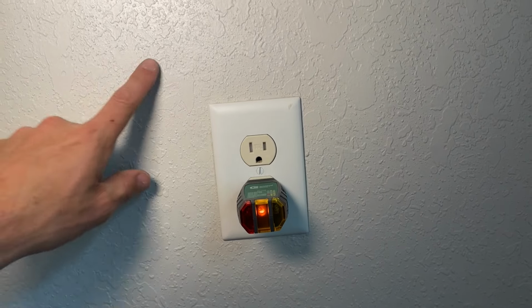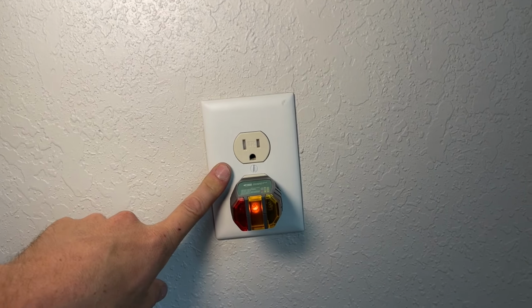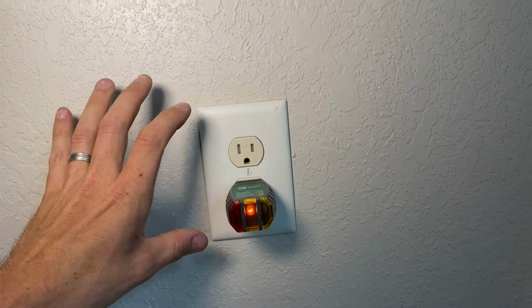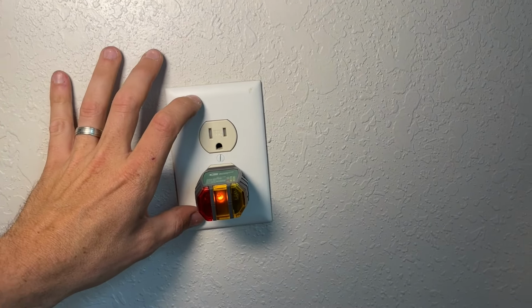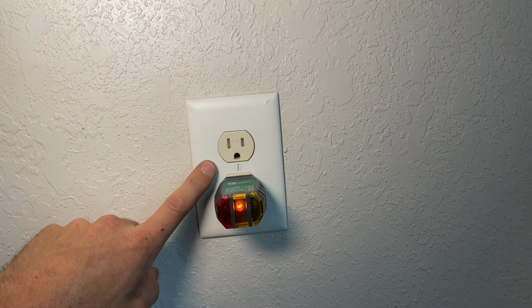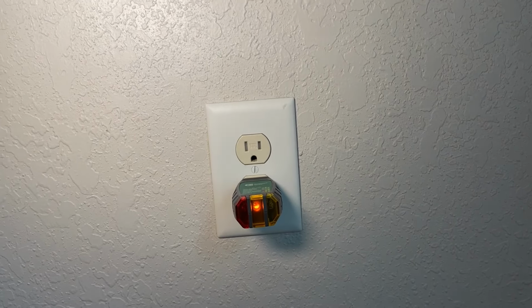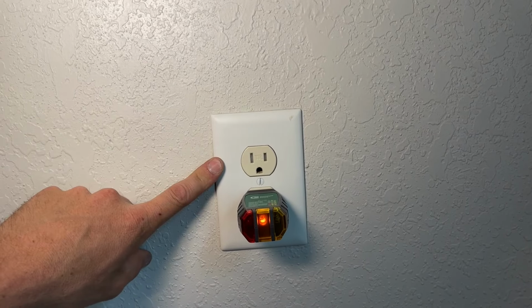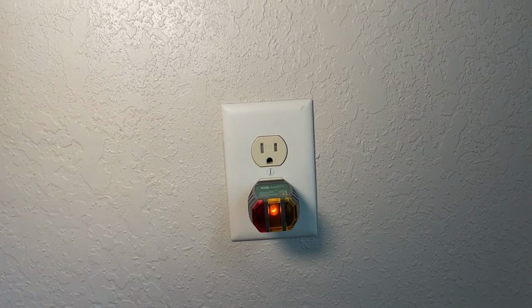You would either need to run a ground to this outlet, which can cost significant money, or depending on your area, you might be able to put a GFCI outlet in its place, and then that will meet your code. Now, if you need a video showing swapping out a 2-prong outlet to a GFCI, I do have one, and the link is right here.